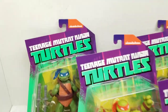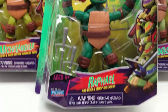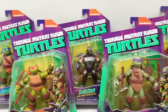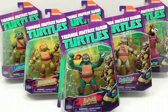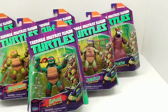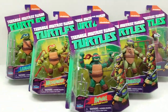All right. And let me know what you think. Who is your favorite turtle? And which one excites you the most? I am extremely excited about the possibility that they may even release more so that we can get the figures that we missed, even though I'm pretty sure we have almost all of them by now. But this is just such a great, great iteration of the turtles.